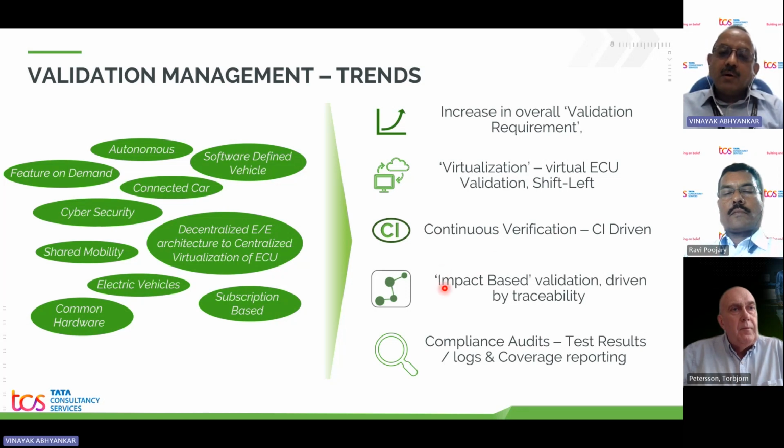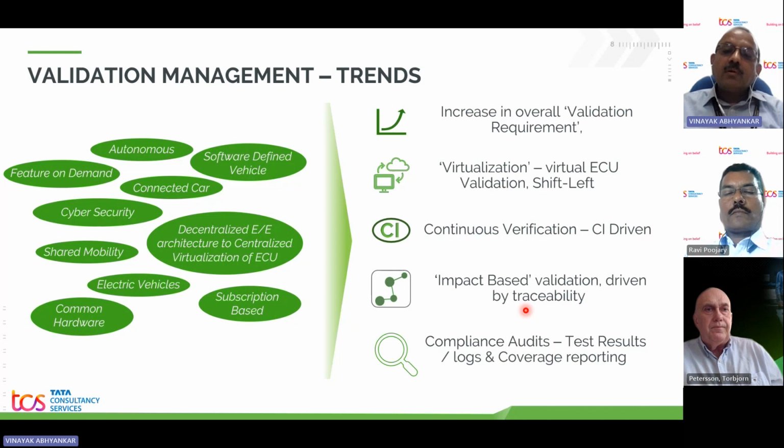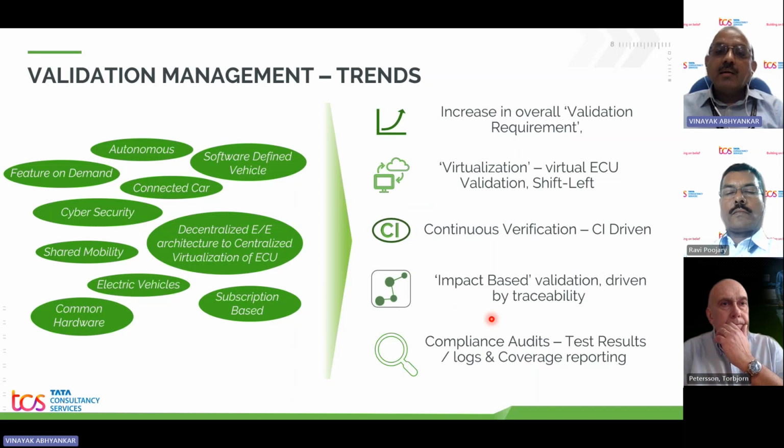The fourth aspect we see in validation is how one can do impact based analysis. If a certain set of requirements or a feature is changing, how can we do only that much validation, which will reduce the overall money and validation time. And then the need is how all of this validation gels into the compliance audits, and how we can store and retrieve these validation reports from the compliance perspective.